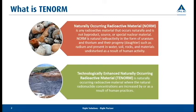NORM is everywhere. It's a part of our daily lives. It's in the earth we stand on. It's in the air we breathe. It's in our food. So we're always surrounded by some levels of radiation. When we get to TENORM, which is technologically enhanced naturally occurring radioactive material, that's where we've done something to it. It's been concentrated as a result of something in our process. So it's usually a byproduct of some sort.